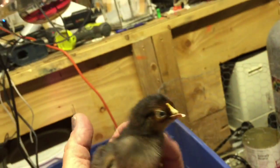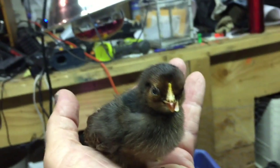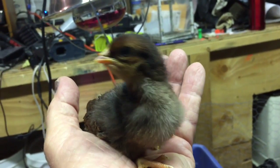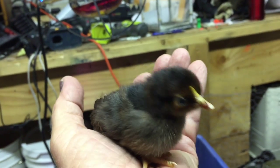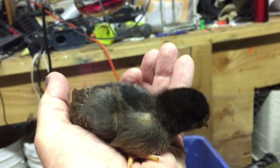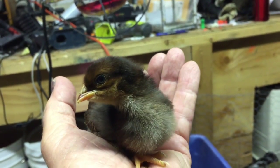I got them in this little makeshift brooder box, and it's just great. I know it's going to be a while before I get eggs, but it's just really neat. I wanted to get them as chicks so I could hold them. This is the one I was telling you about. It has kind of an offset beak, and it has a funny eye, but it's one of my favorite birds. Very, very sweet little guy. Just really enjoying it a lot.